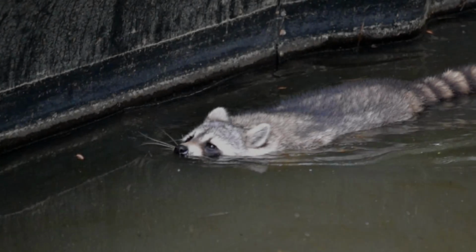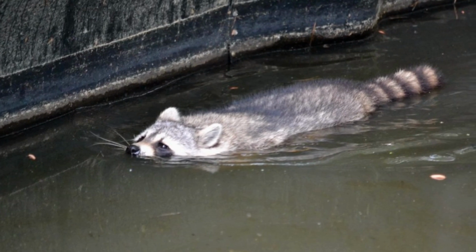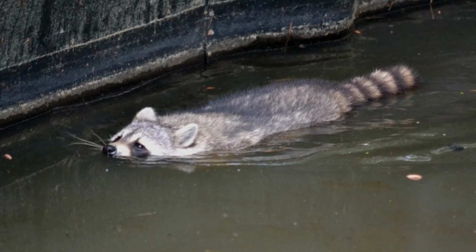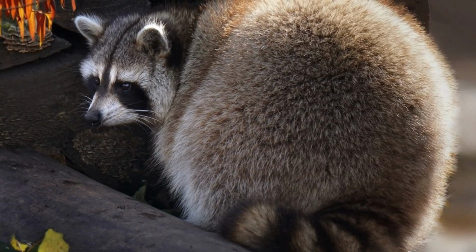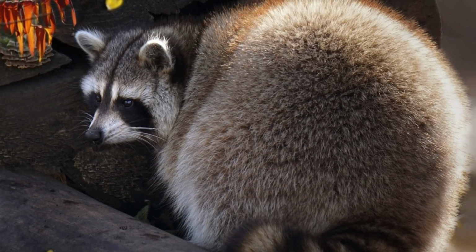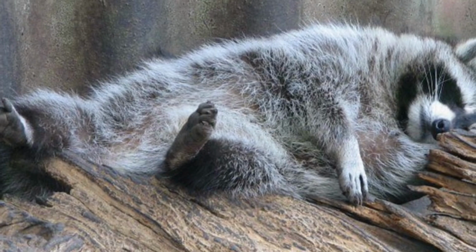They are excellent swimmers and love to do so. They may get into the water to find food or just to cool off and splash around. Raccoons in the northern parts of their range gorge themselves in spring and summer to store up body fat. They then spend much of the winter asleep in a den.